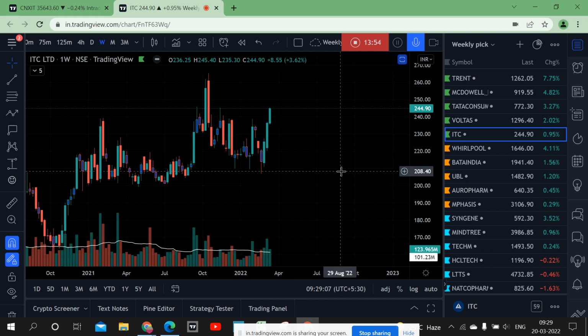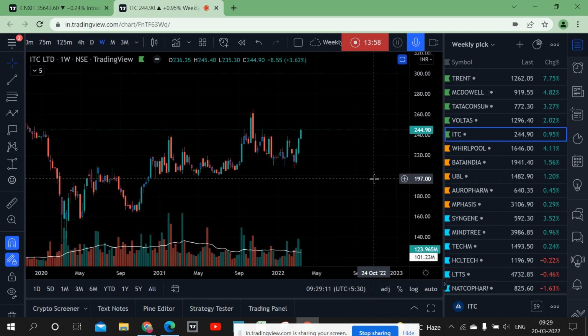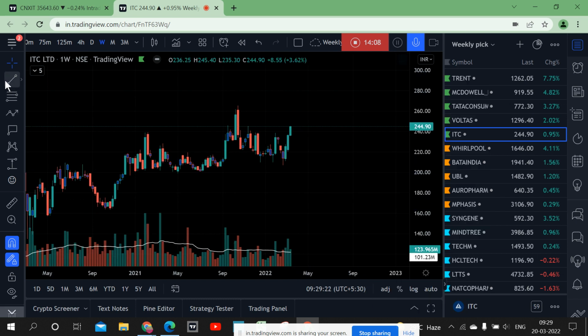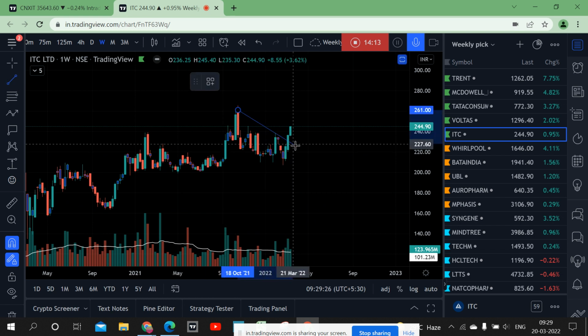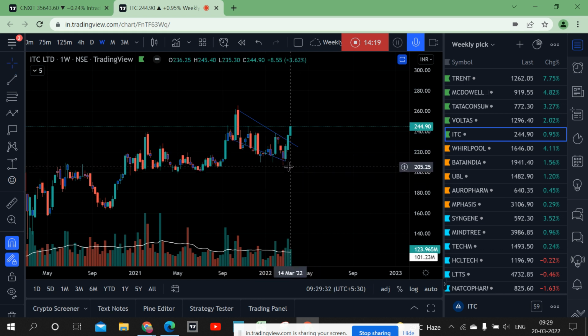And the next stock to be discussed is ITC. People call ITC the tortoise, which moves slowly and steadily, but it reaches the target. It's also a very good stock from a dividend point of view and so on. Again, what we see here is a tiny flag, also a flag pattern.